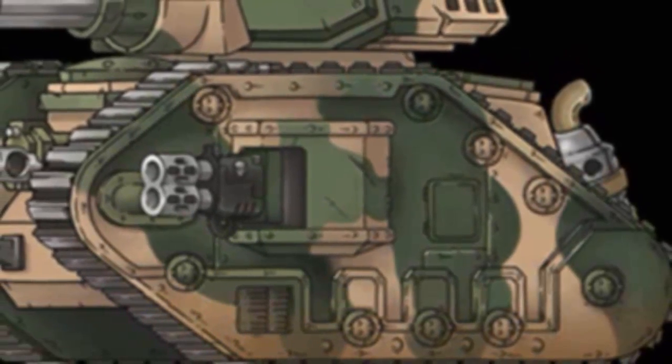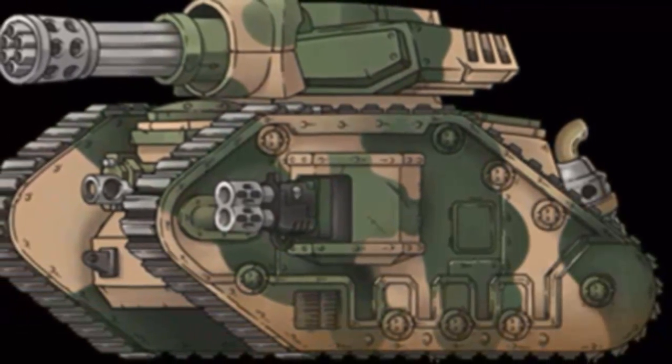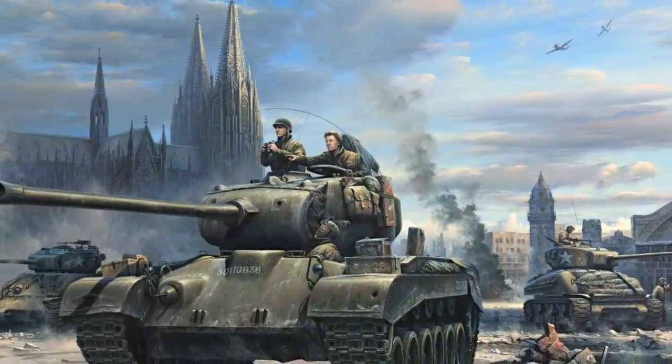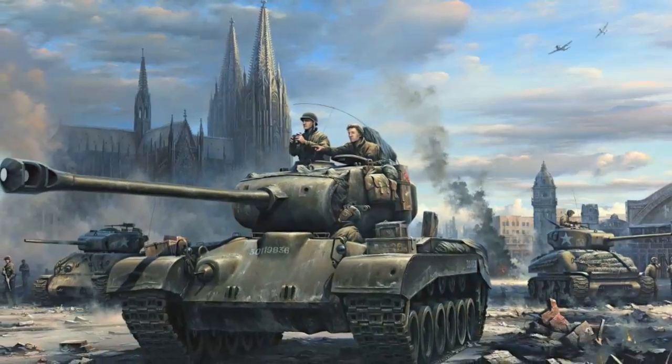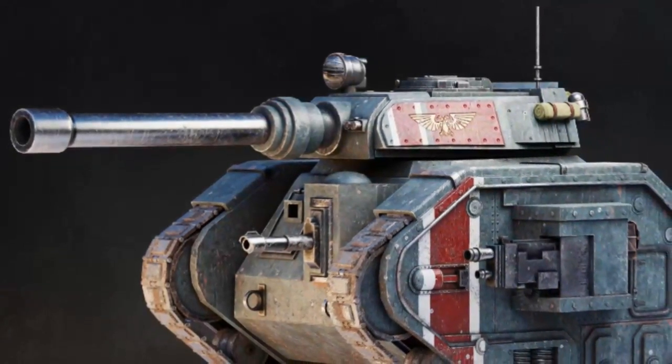And for the Leman Russ, the only thing holding it back is not the actual unit itself, rather it's the faction in which it resides from. Like everything in the Imperium is its own worst enemy. If the Imperium gets its act together and they figure out how to actually make this stuff how it was supposed to be made, the Imperium would be a very, very different place.